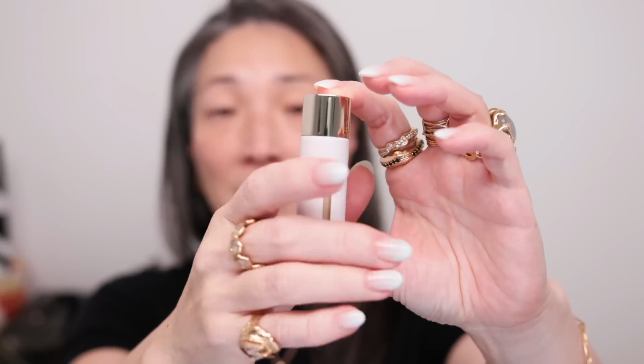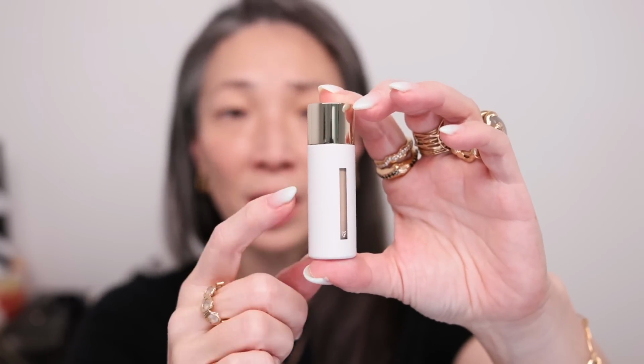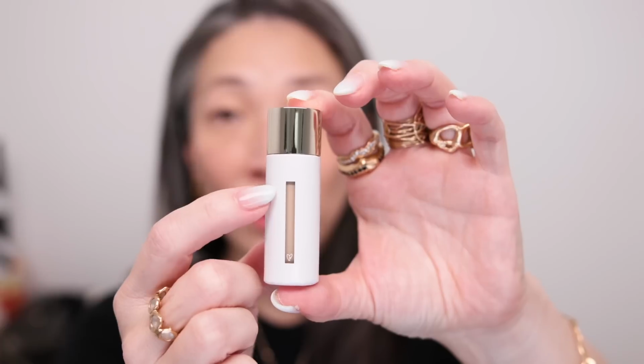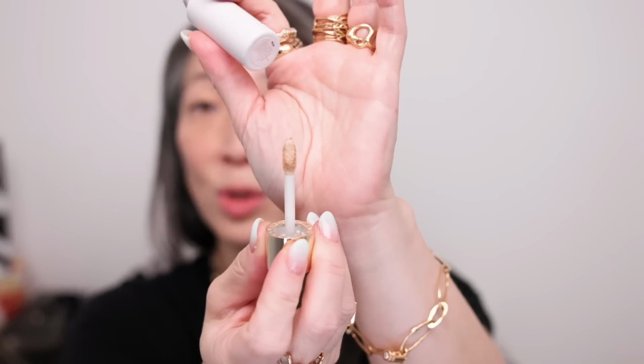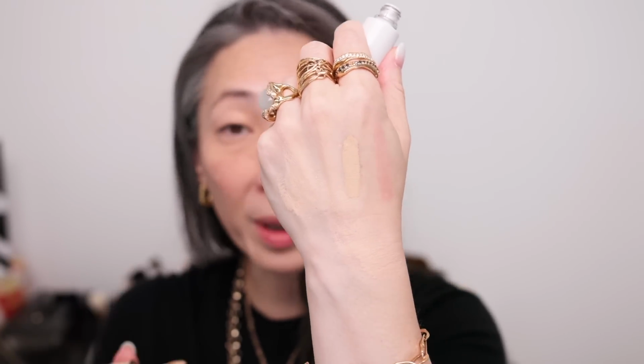So here is what the packaging looks like. This is a metal tube. Sorry, it's cold to the touch. Interesting. And then there's a little window here, much like their lip glosses. And I believe it's a doe foot applicator. Yeah, doe foot applicator. And let's try this formula. So there is L4. I think that may work for me.